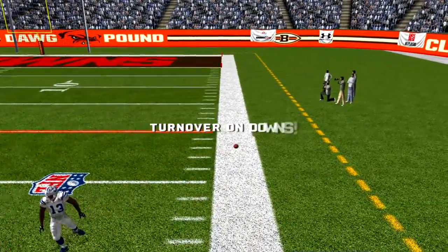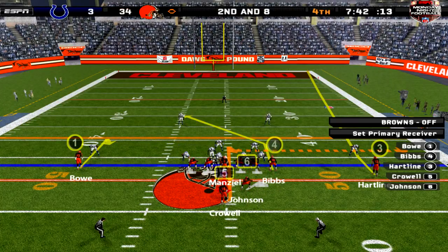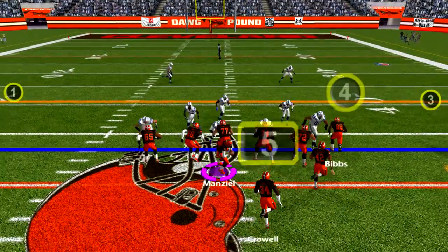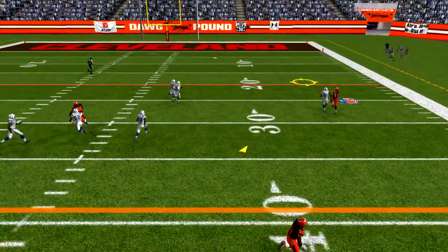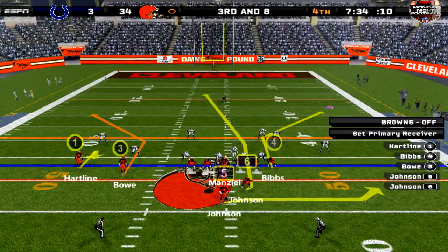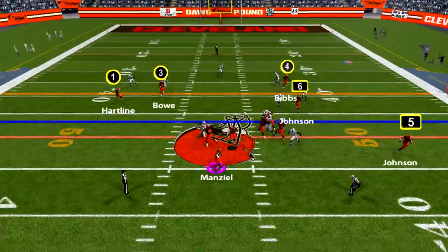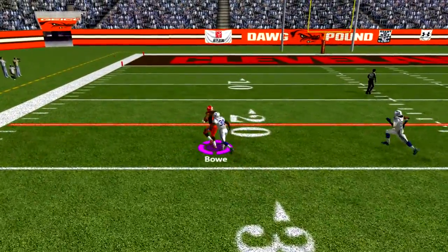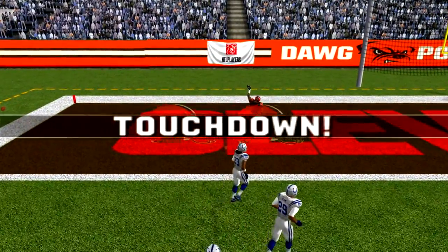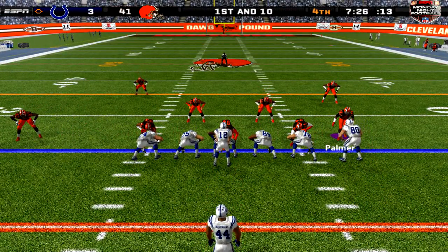Andrew Luck is back to pass, and it's incomplete. Turnover on downs. Now on 2nd and 8, Manziel goes back to pass, and it's incomplete. So on 3rd and 8, Manziel goes back to pass again and completes it to Dwayne Bowe. And he's inside the 5, and a touchdown, Browns. 41-3.